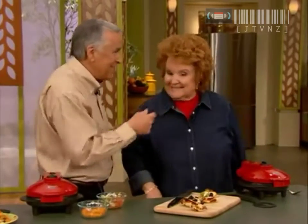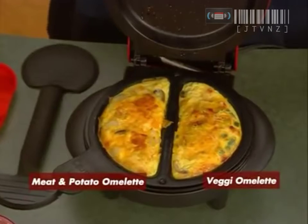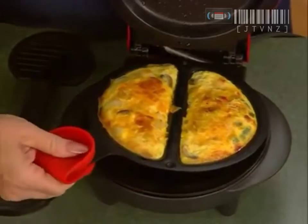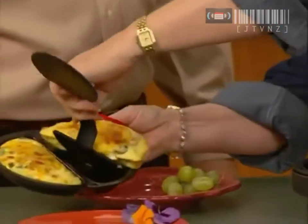Sounds like breakfast is ready. You know, people love omelets, but a lot of people are afraid to make them. But look how easy they come out in here. Kathy, that's beautiful. No folding. And another thing you're going to love about the insertable divider pan is that it makes it a lot easier to serve. And look, this just pops right out and onto the plate.